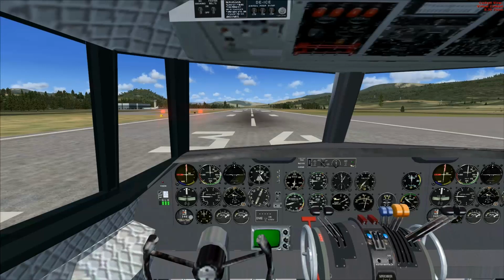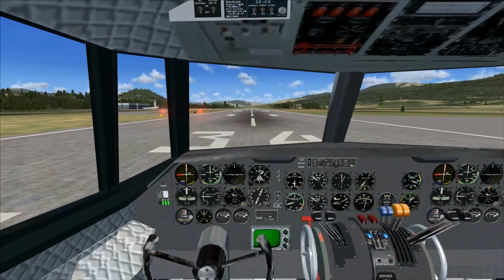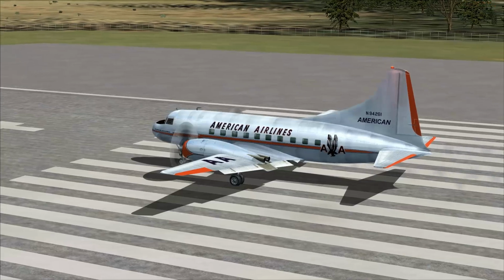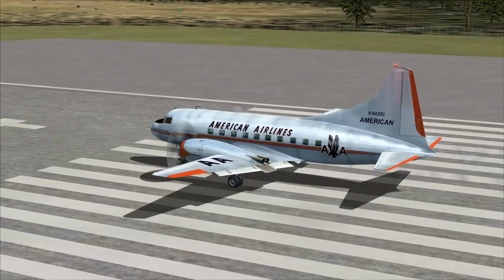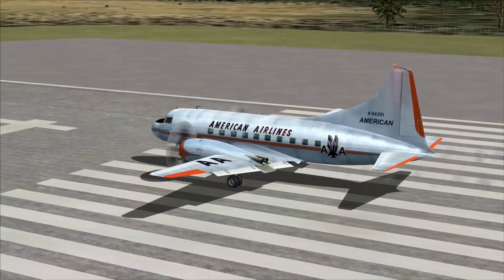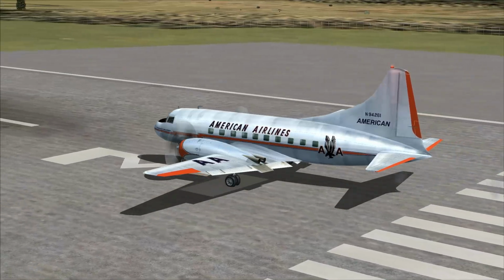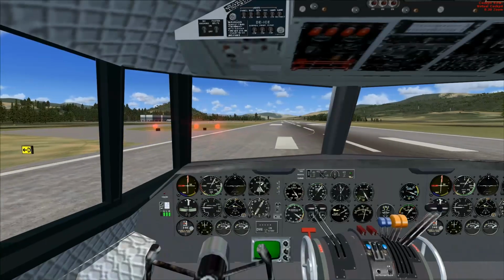It's an American airliner produced by Convair from 1947 to 1954. Initially, it was designed as a replacement for the DC-3. All right, I just revved the engines to make sure we were clear. We're good. I'm going to power up our 2 Pratt & Whitney R2800 CA3 double wasp 18-cylinder air-cooled radial engines, 2,400 horsepower each. What is that noise?